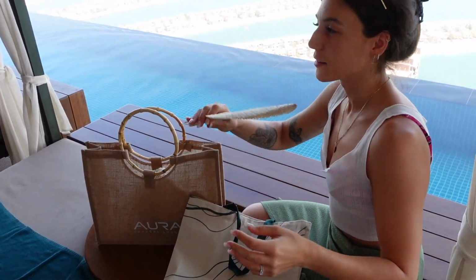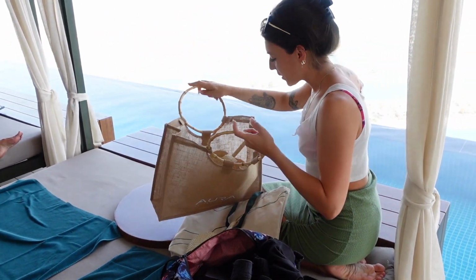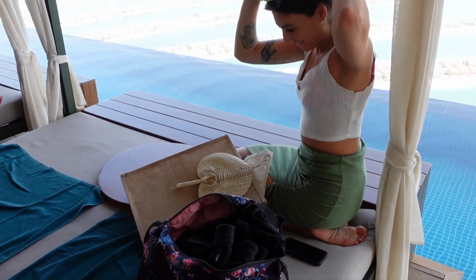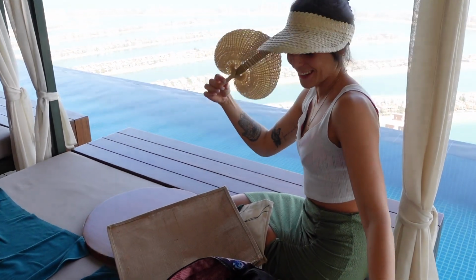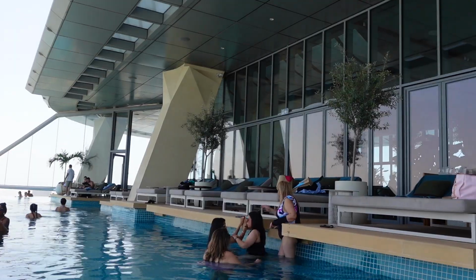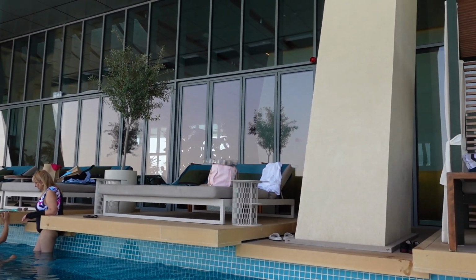Now, I'm not sure if they give these complimentary bags to everyone or just because we booked a cabana, but basically I got a waterproof fanny pack and a fan in the first bag, and in the second bag I got a straw visor hat type of thing and a second fan, which actually came very handy in Dubai. I used it everywhere. We got to take all of these things home, so I used that fan every time I was hot.